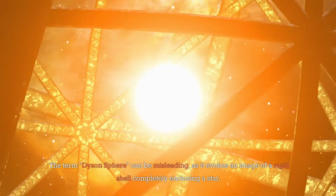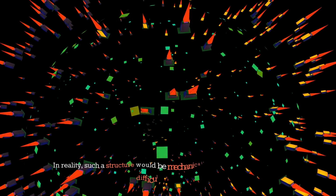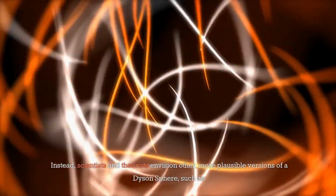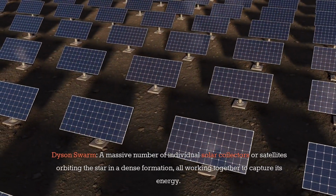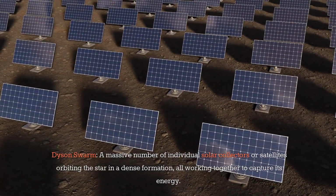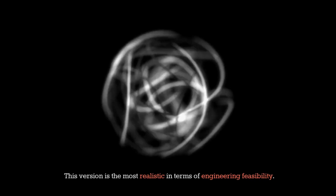The term Dyson Sphere can be misleading, as it evokes an image of a rigid shell completely enclosing a star. In reality, such a structure would be mechanically unstable and incredibly difficult to construct. Instead, scientists and theorists envision other, more plausible versions of a Dyson Sphere, such as Dyson Swarm, a massive number of individual solar collectors or satellites orbiting the star in a dense formation, all working together to capture its energy. This version is the most realistic in terms of engineering feasibility.